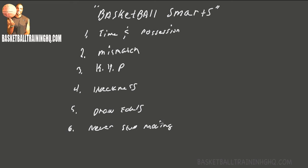They move without the ball. They're smart players. They know as soon as they pass that ball, they're cutting, they're doing something. They're staying active, from the defensive end, too. Which kind of brings me to my next point. If you're moving on the defensive end, you're doing this.